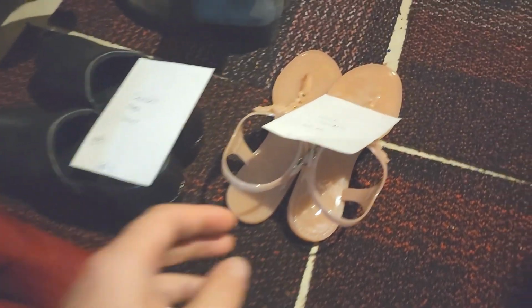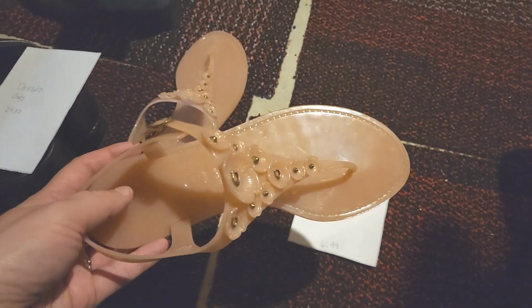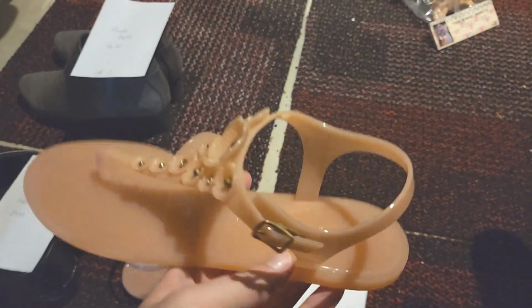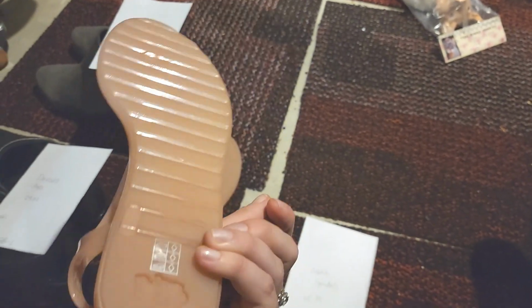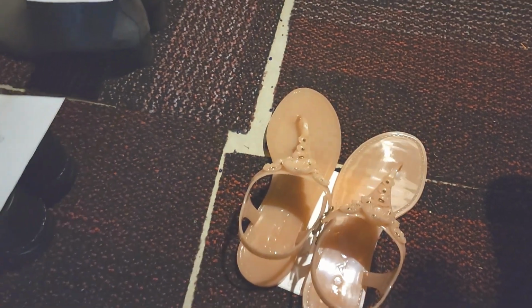So, okay, let's get into these right here. These are some Coach sandals. I saw these for $5.99 or $6.99? Yeah, $6.99 at the Goodwill. Just sitting there, and you can't really tell that they're Coach until you take a closer peek on these jelly footbeds, Coach, right there. And then they're like brand new. They have the sticker still on them. So these actually sold for $60 on Mercari, you guys, right? That was a good pickup.